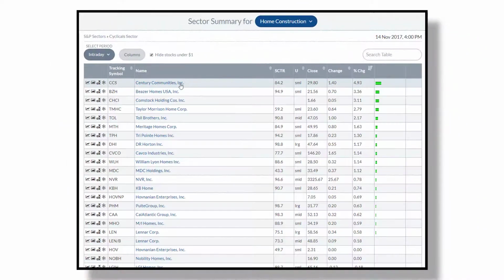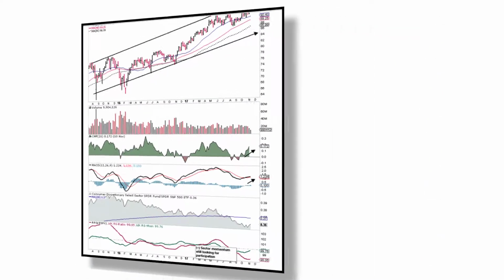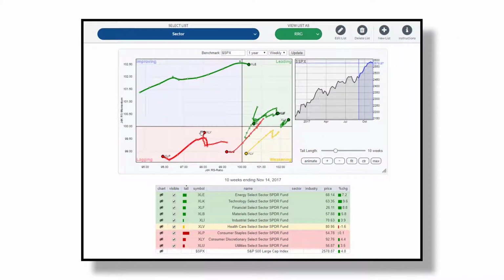So interesting. That's how I use the relative rotational graph: drill down the sectors and look at the sector summary to find some actual trades. And again, the reason I'm looking at XLY is because it's lagging. It's showing some improving momentum. And if it's going to transition from lagging to improving to leading, it's generally going to be the leaders that help get it there first. So those are some ideas.